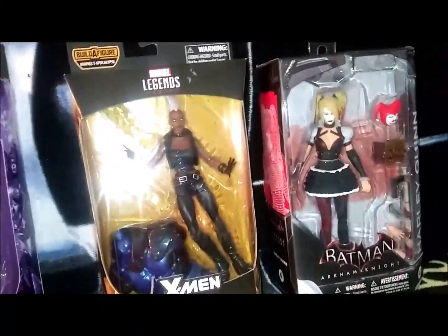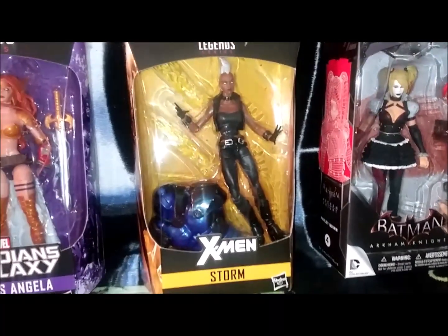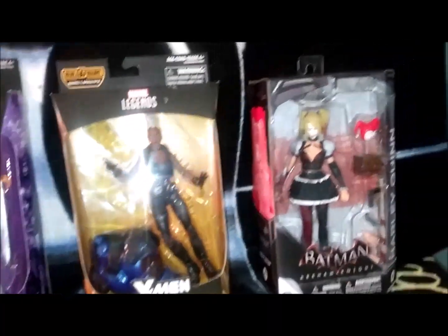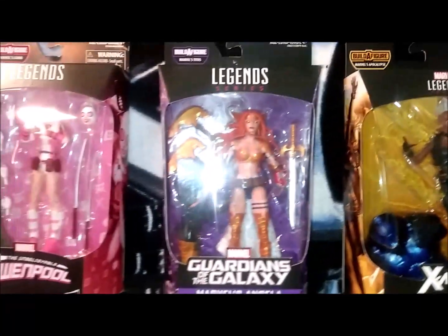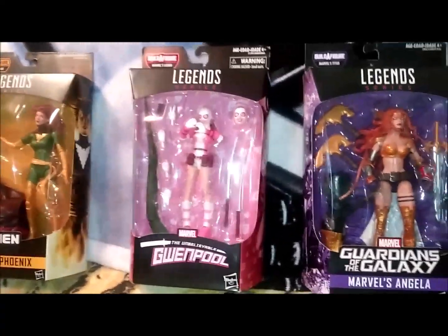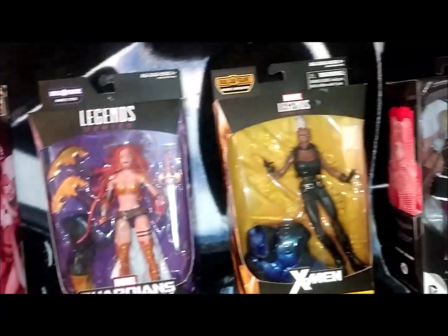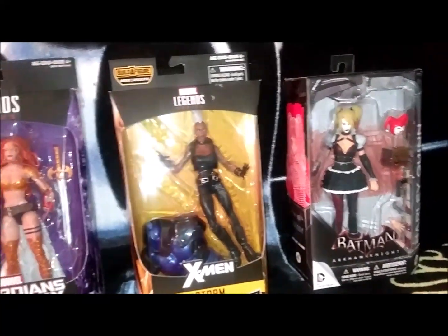So the next one is Storm, and she comes with the Apocalypse Bust. And it's actually leaning to the side like that. It didn't fall over in the package. These used to be on the wall of the dungeon. But as I remodeled the dungeon, I took all of these down and painted the walls. And now the dungeon is a lot simpler, instead of being so complex and so much stuff on the wall.